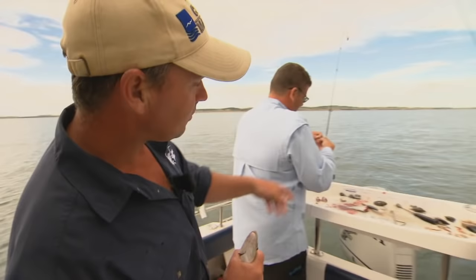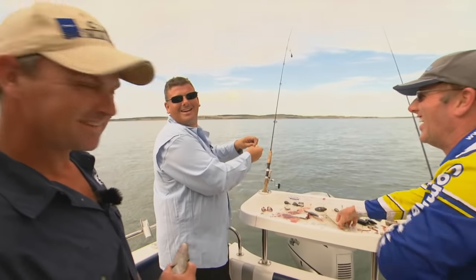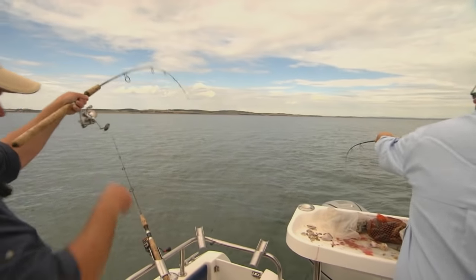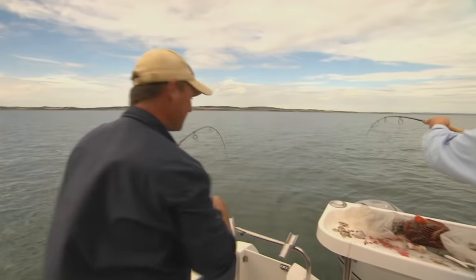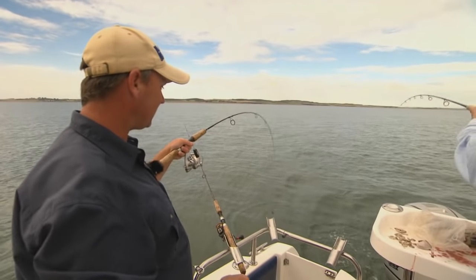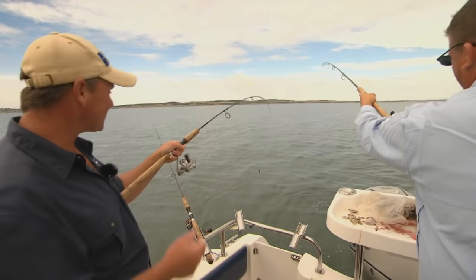And what did you get, flathead boy? Oh, I got nothing, mate. Gold. Double whiting. This is what we wanted to see. We're talking about getting that bite, you know, where every rod's going off and stuff like that. And look at the size of these guys. This is awesome fun.